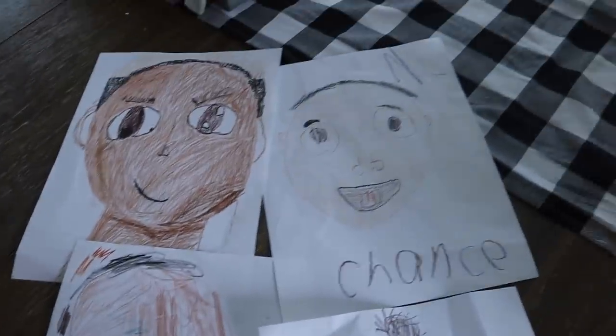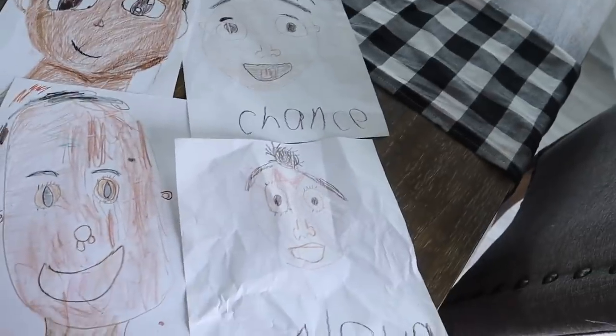All right, guys, we're all done. I think the kids had a lot of fun drawing themselves. These are all of their pictures I showed you guys. Jaden has to write his name on his because he forgot to write his name. But I'm going to save these forever.